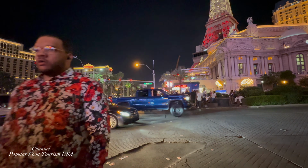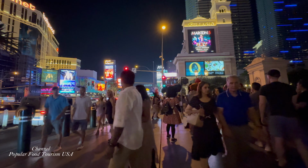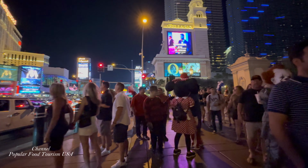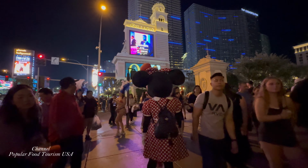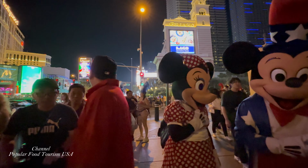Our journey then took us to Paris, where we were transported to the romantic streets of the City of Light. The Eiffel Tower replica and charming Parisian architecture made for an enchanting backdrop. We couldn't resist stopping by a delightful bakery to savor some freshly baked pastries, and a lot more.